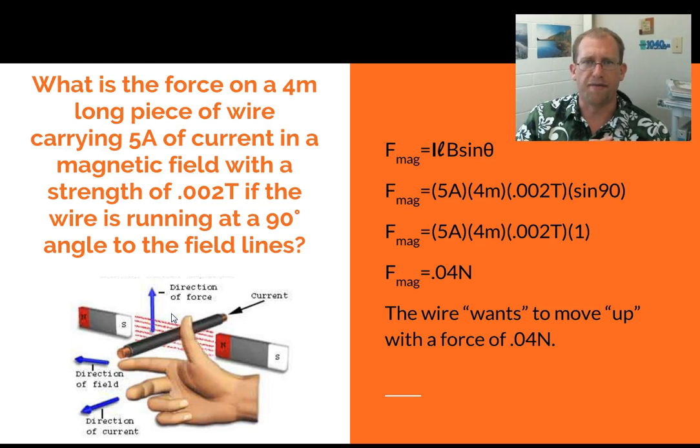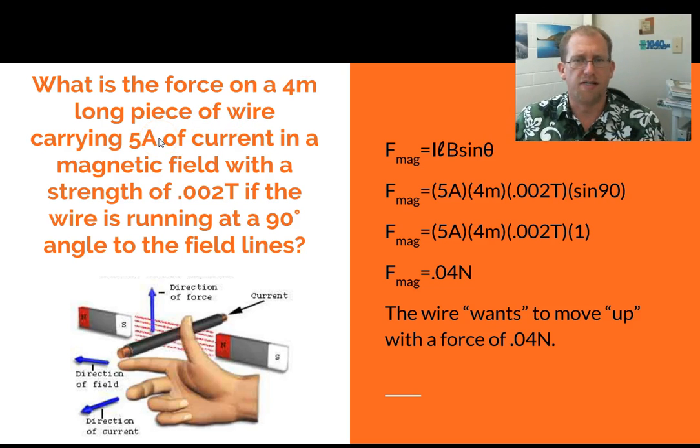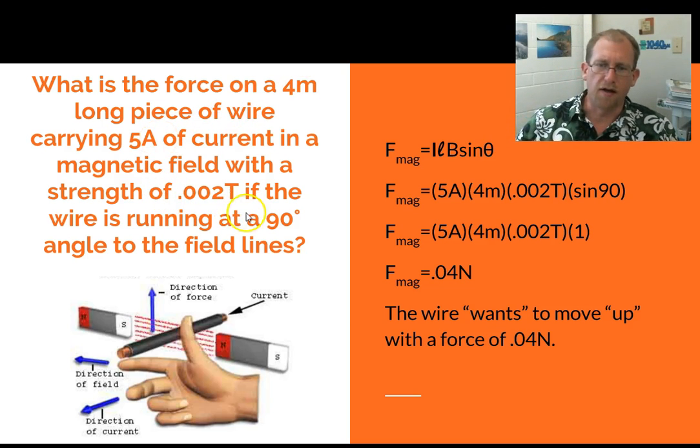Okay, so let's do a little bit of math. What is the force on a 4-meter long piece of wire carrying 5 amps of current in a magnetic field with the strength of 0.002 Tesla if the wire is running at a 90-degree angle to the field lines? Okay, so here I have 4 meters, a pretty good long wire, 5 amps, pretty decent current, but I've got an average magnetic field strength. And the wire's running at 90 degrees.